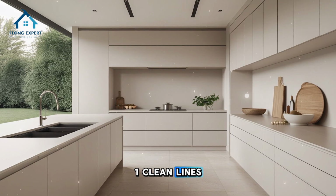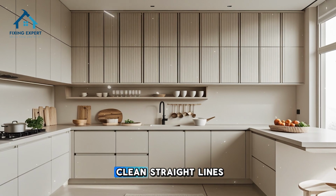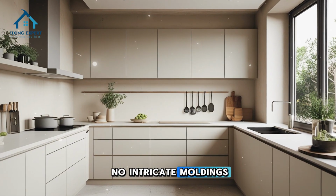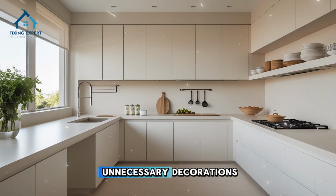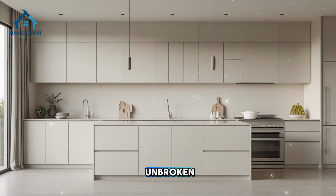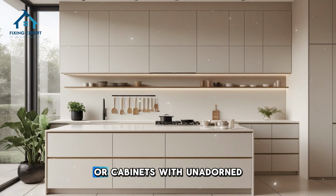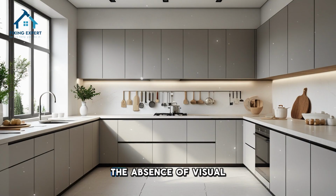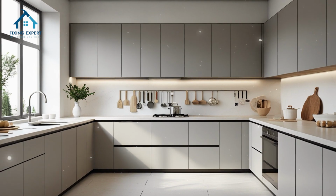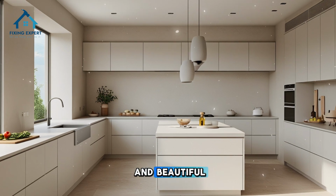1. Clean lines. One of the first things you'll notice in minimalist kitchens is the focus on clean, straight lines. This means there are no intricate moldings, ornate details, or unnecessary decorations. Surfaces are smooth and unbroken, creating a sense of order and calm. Whether it's a sleek countertop or cabinets with unadorned edges, the absence of visual clutter allows the space to feel open and serene. It's about creating an organized and balanced look that is both functional and beautiful.